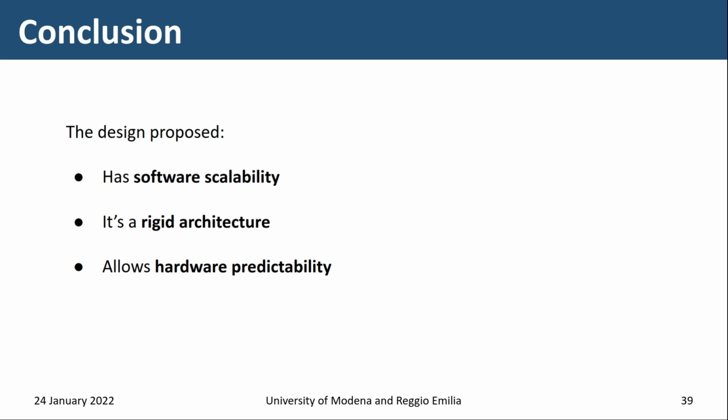A final important thing to note is that we know that the design of the remarching engine can be improved, but that is not what we want to demonstrate with this paper. Instead, the primary outcome is that the design we propose has good software scalability and potentially allows us to have more predictability than CPUs and GPUs. Furthermore, the architecture presented is a reconfigurable architecture, and this gives us the possibility to create specific programming models. This is highly requested in a context such as autonomous driving, but more generally in real-time applications.